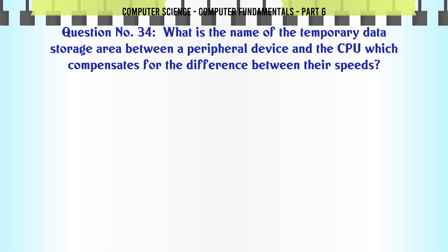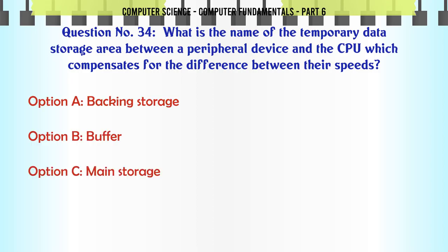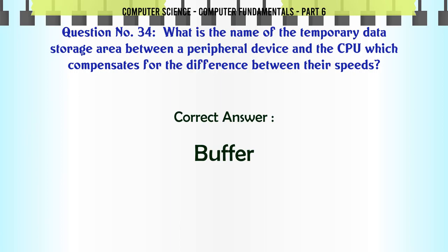What is the name of the temporary data storage area between a peripheral device and the CPU which compensates for the difference between their speeds? A. backing storage, B. buffer, C. main storage, D. temporary storage. The correct answer is buffer.